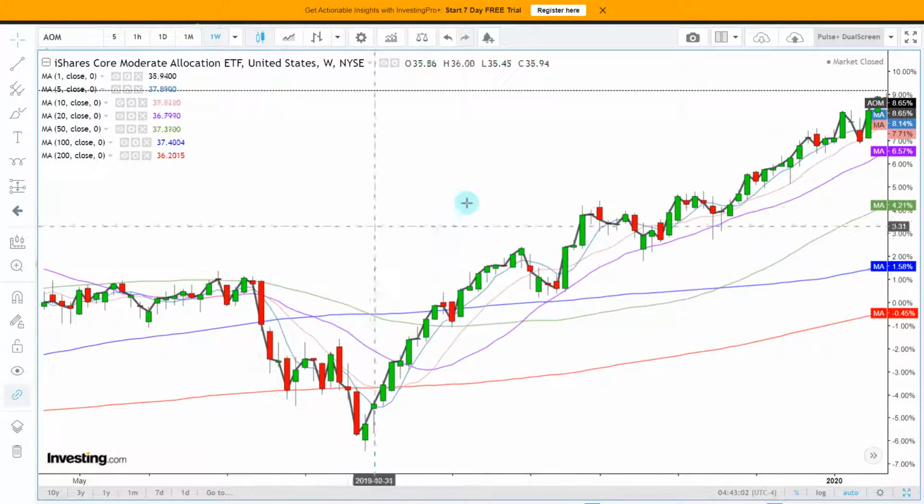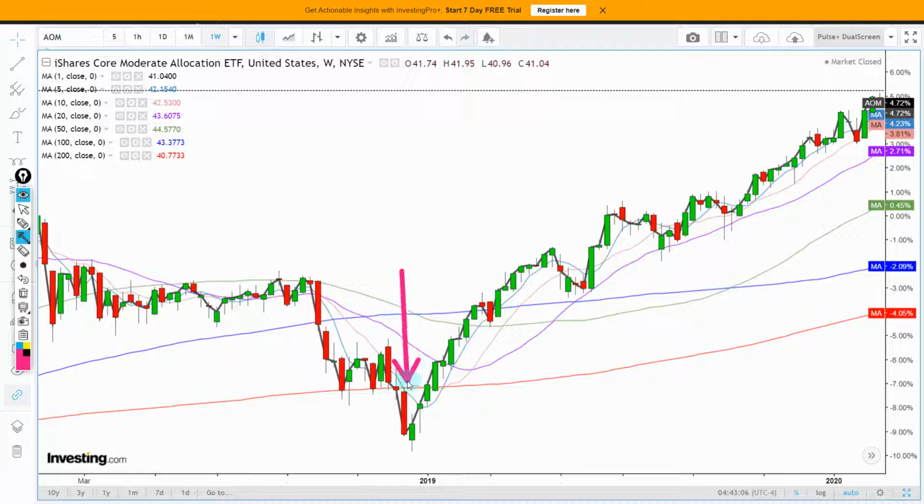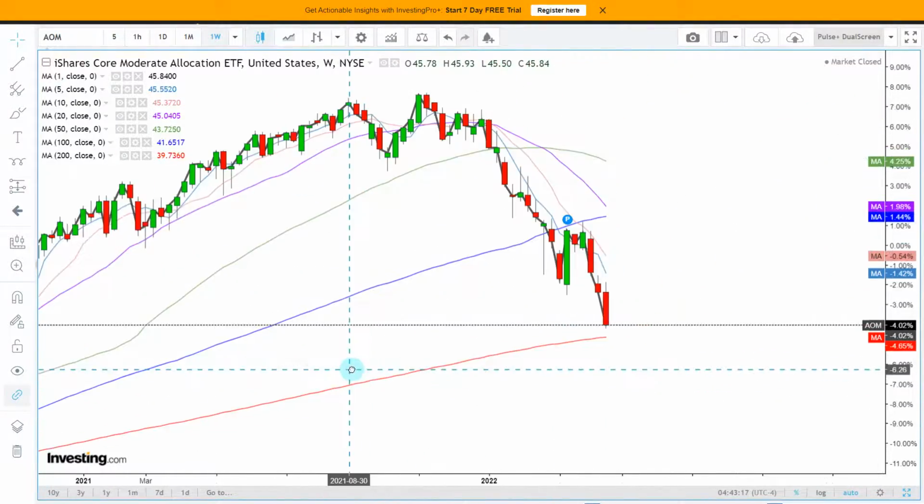Then we do get a nice rally. You see this period here as well. You do see that this moving average is a very, very big deal. Nice level to buy. You clearly see that there's clean interaction between price and the moving average.